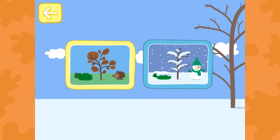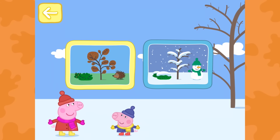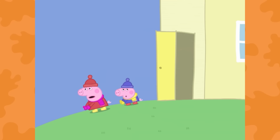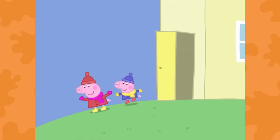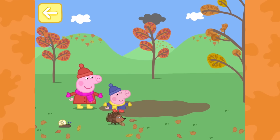Environment. Choose whether you want to explore the autumn or the winter environment. See what you can discover by tapping or swiping different things. Autumn. It is very cold today. Peppa and George are wearing their hats, scarves, coats, mittens and boots. Tap or swipe as you move around the scene. What can you find?